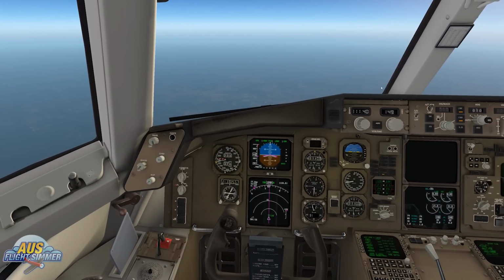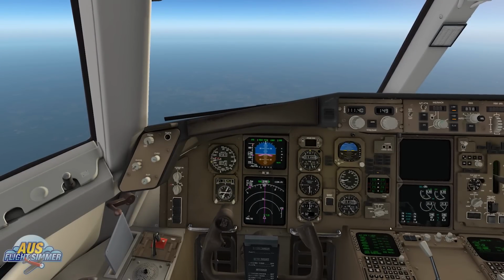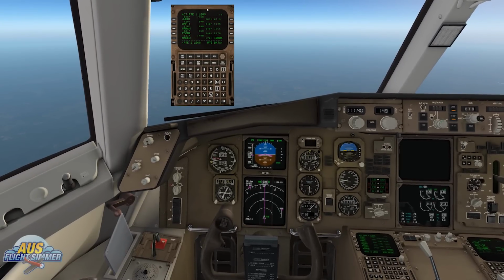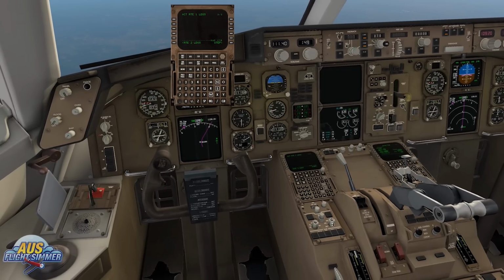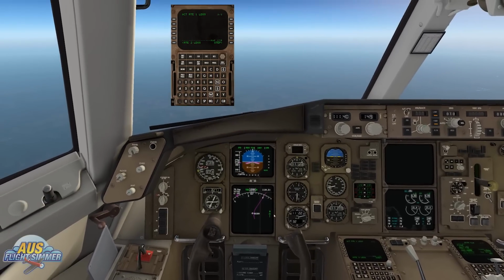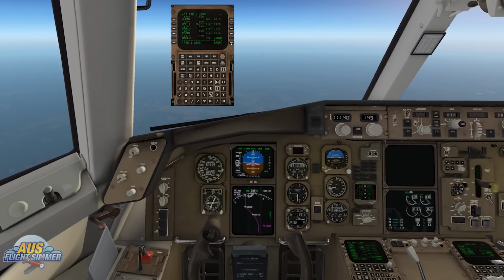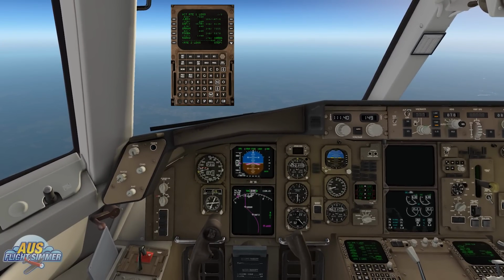And our speed is starting to drop and we're just about to hit our top of descent, which we've already actually started, we're descending. So I'll quickly go through the FMC so you can see what I'm doing for our approach. So we're going to be doing an ILS landing. Pretty simple stuff, really.